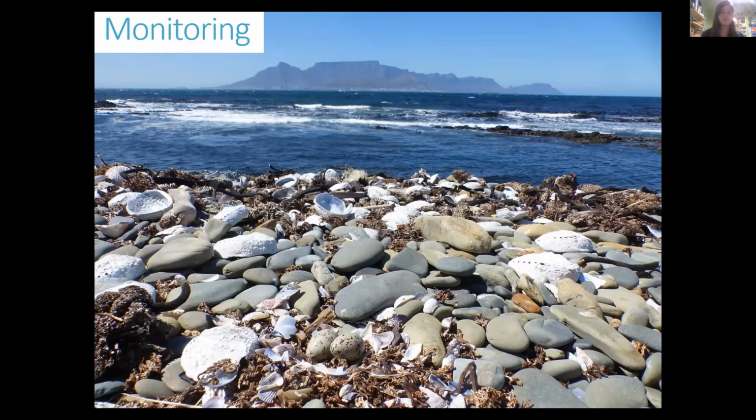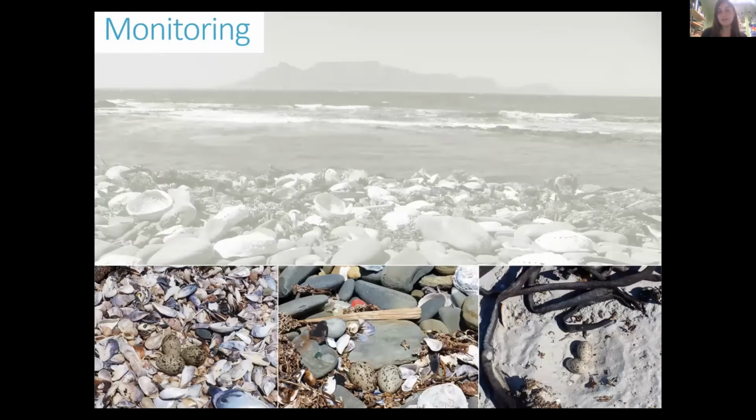And nests are made in different substrates. They actually, I don't think they make a nest. It's more of a scrape, as you see here. It's like a little hole with the eggs, and they make them in shells or rocks and sand. Sometimes they decorate them with shells or with kelp. Sometimes they make just as simple as that.